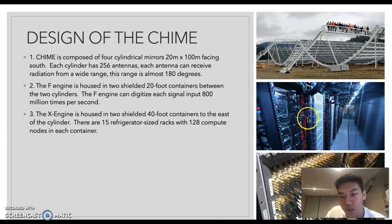The second picture is the F engine. The F engine is housed in 2 shielded 20-foot containers between the 2 cylinders. The F engine can digitize each signal input 800 million times per second.